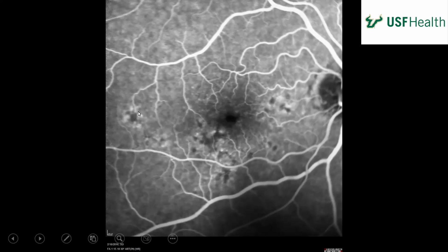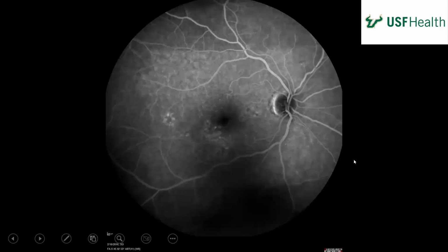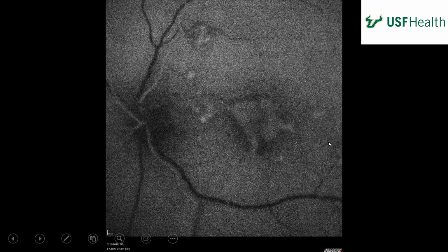You're right not to use the word leakage. Yeah. So I would just say hyperfluorescence. Yeah. Okay. Because it is just one image. So your instinct was correct. And it's deep. And this is even later, just more spread out, but it's basically the same. So yeah, it's hyperfluorescence. It could be staining versus leakage. It's hard to tell. And then here's the left eye from the beginning now.